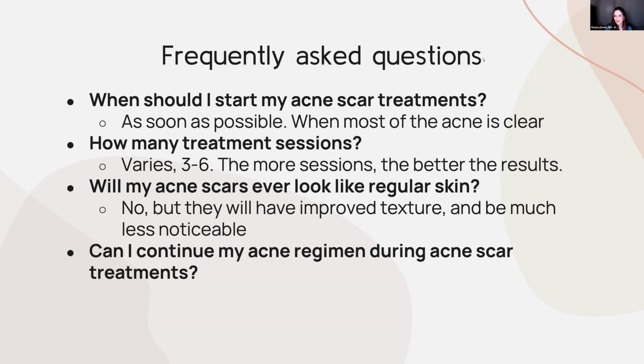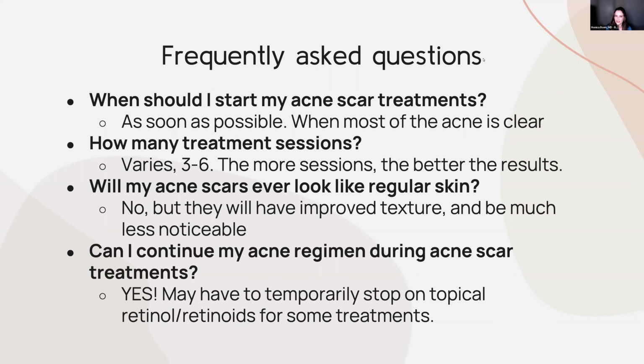And then, can I continue my acne regimen during acne scar treatments? Yes. The only thing you may have to stop is topical retinoids or retinols for some treatments, but otherwise you can maintain your acne treatment so you don't get acne on top of your acne scar treatment.